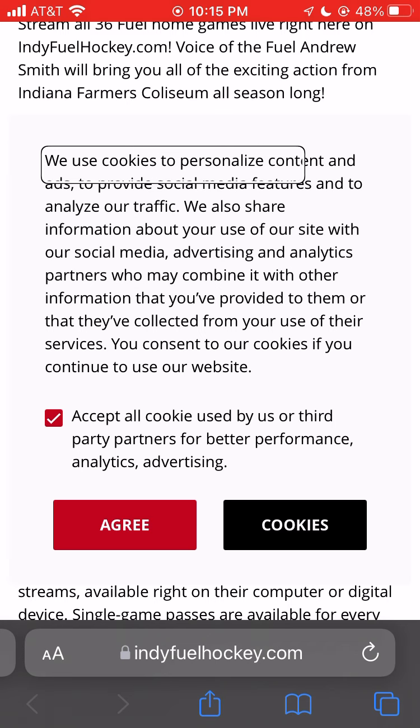Everybody contributing, forwards, defensemen. Some good stops from Cale Morris tonight as well, and just another fabulous win for the Indy Fuel as they went through a couple of roller coaster moments. As the K-Wings were able to pull it close, 6-4, and then the Fuel just pulled away in the third period. And they were able to win by 5 goals at the end of 60 minutes.